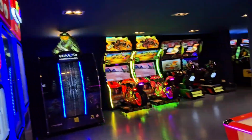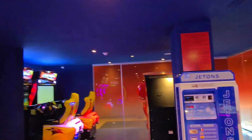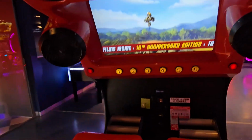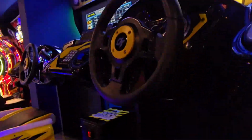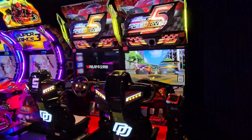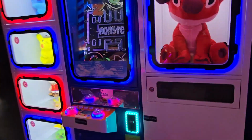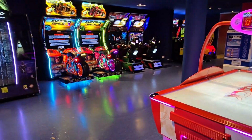This is the second arcade room. This is slightly bigger. It does have a little bit more sort of bigger stuff. The other one's more for smaller children, and this is for older kids, I guess. It's got one of the Typhoon simulators. Got car racing games, loads of car racing games, and bikes, a Halo shoot 'em up one, and it's got a little prize machine and air hockey. So that's that.